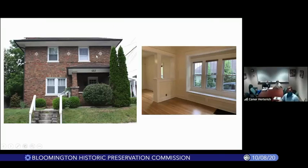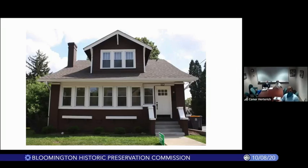Thank you, Lindsay. Here are some examples of those windows that Lindsay was talking about that would be the replacements. They've put them on some of their other properties already. So there you go. Great, thank you. All right, question. Chris?